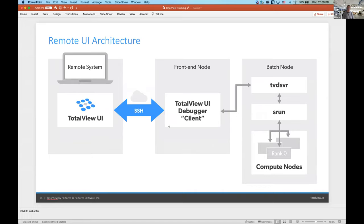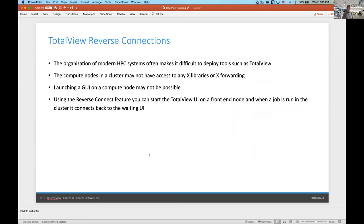So this is a new capability that I think will make things a lot easier. I found it's a very nice workflow, easy to establish, for debugging remotely on a system. So when you connect it all together, the remote UI allows me to run TotalView on my laptop and connect to Cori. But when I submit something I want to debug into the nodes, or even if I manually run an application, I can use a coupling technology called TotalView Reverse Connect that allows it to start and communicate with the TotalView that I set up.